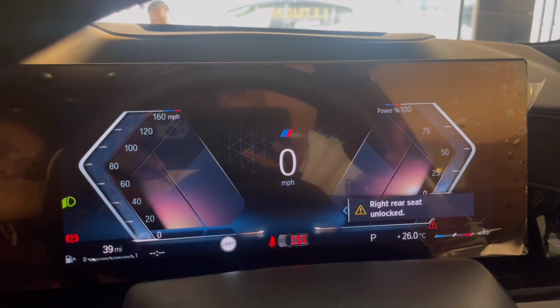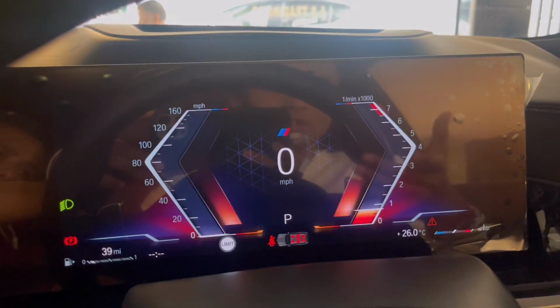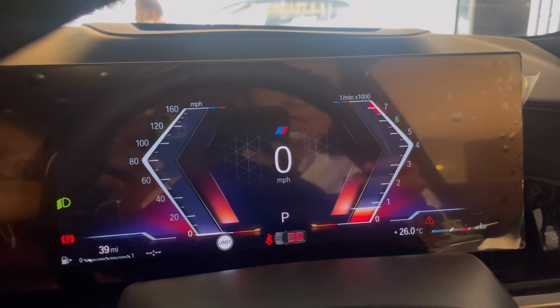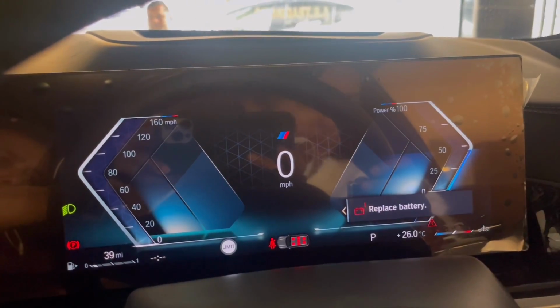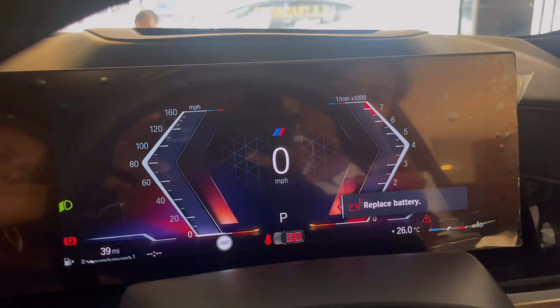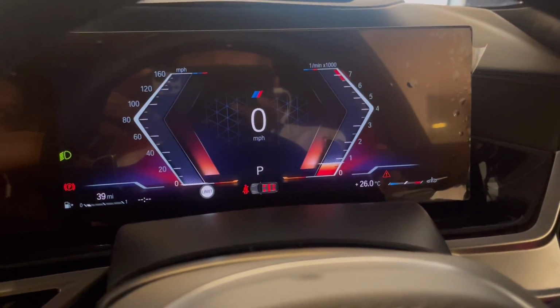Yeah, that's pretty much it. And then when you put it on sports mode, it turns a little different, and comfort and Eco Pro. And I'm going to leave it on sport. Everything's just pretty nice. Now let's come to the heads-up display of the car.